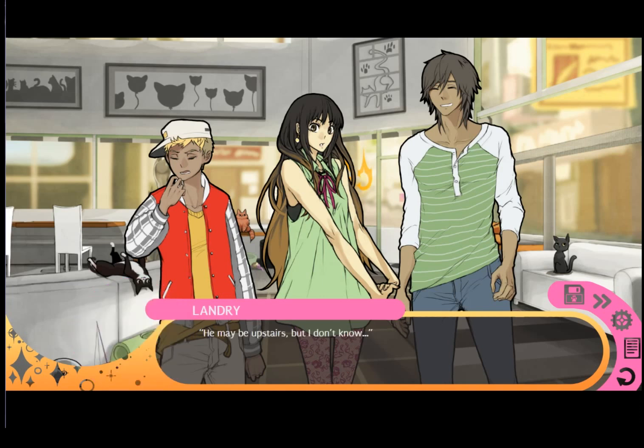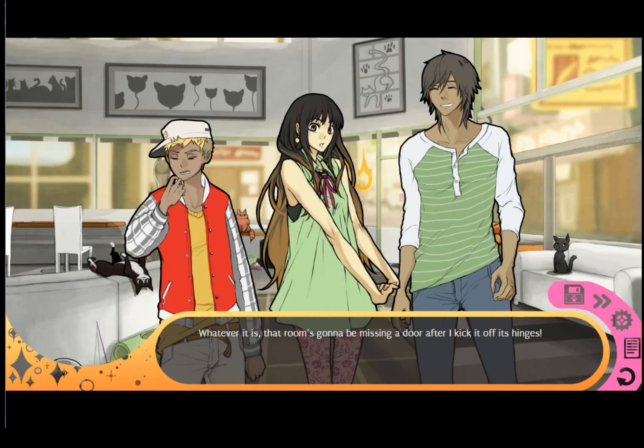He may be upstairs. I don't know. I remember hearing Graves going up some creaky stairs yesterday. Maybe that's his office or something? Whatever it is, that room's gonna be missing a door after I kick it off its hinges. I storm toward the back of the cafe. The steps must be back here somewhere.